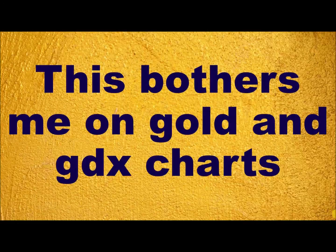So today we're going to look at gold, silver and GDX charts. And there's some things I've spotted on these charts that have given me some pause for thought. And so I'm going to talk about some of the things that are bothering me about these charts.